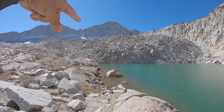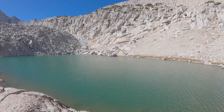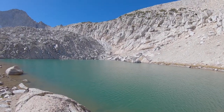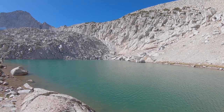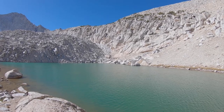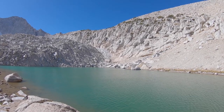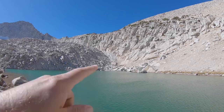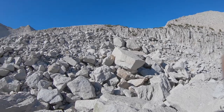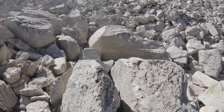From Conness, the Conness Glacier, and this is one of the Conness Lakes back here. And that sounds like an avalanche. Sounded like a rock fall. Like right up there. Ain't into that. Almost to that glacier. Getting over these rocks.